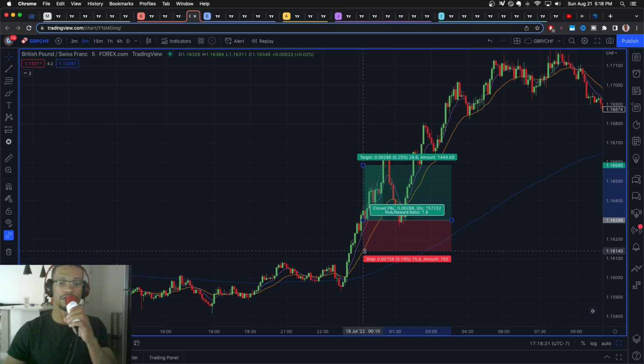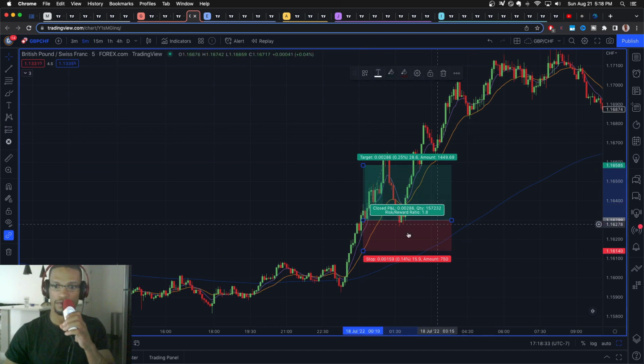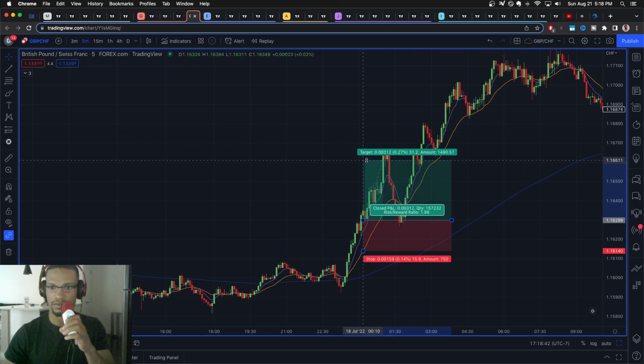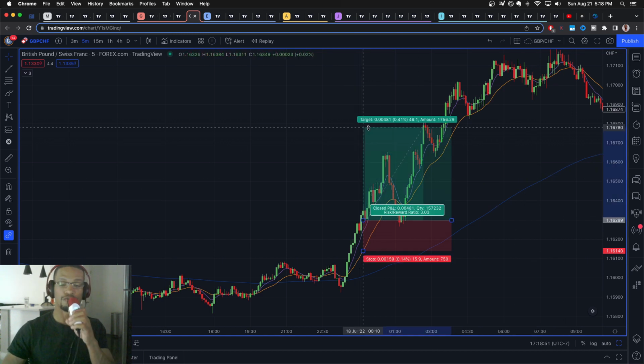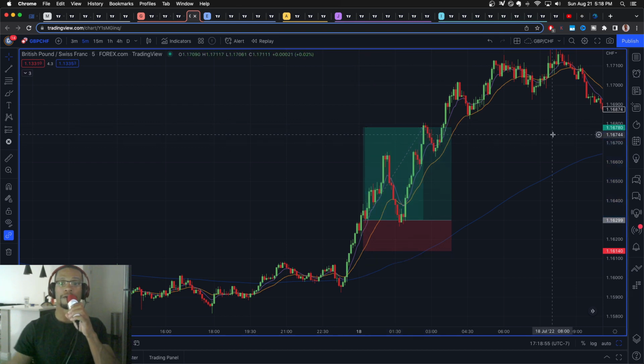The stop loss would be underneath the 21 EMA. So that's about 16. So a 32 pip take profit would be right in there. 48 pip take profit for the 3 reward would be up here. Either one of those would have worked.